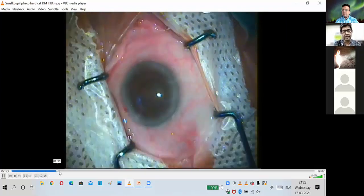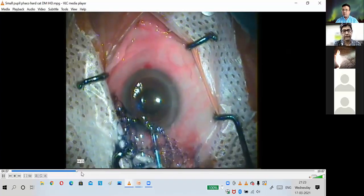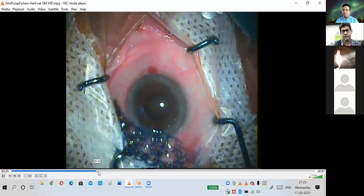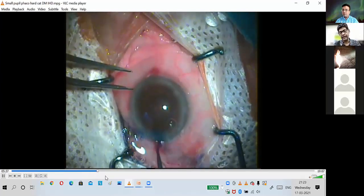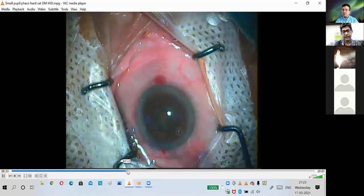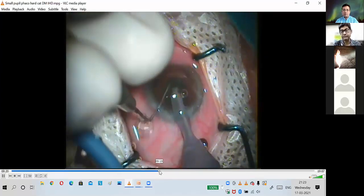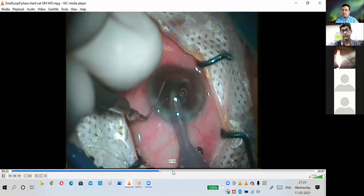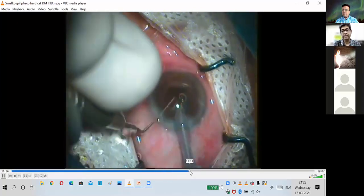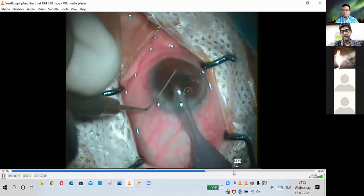I did capsule staining. This is a capsular staining. Did the axis using a forceps, and I went under the edge of the pupil to get a better, larger axis. And then I did a routine phaco. It was difficult. It was a bit long. Surgery was a little longer, but finally I was able to put the lens without any major issues.